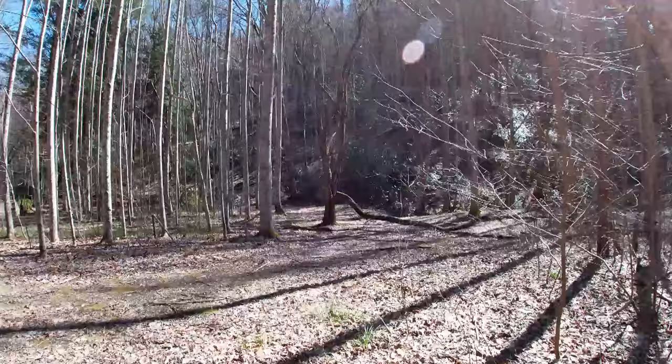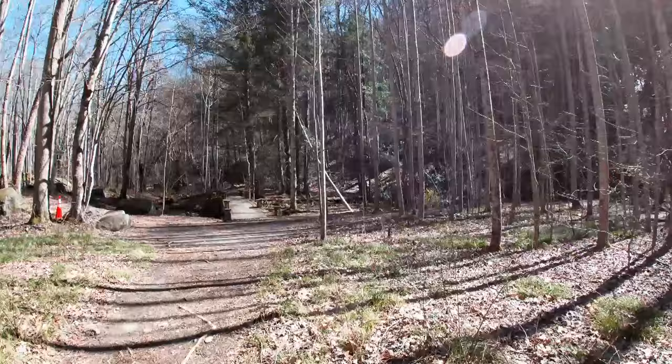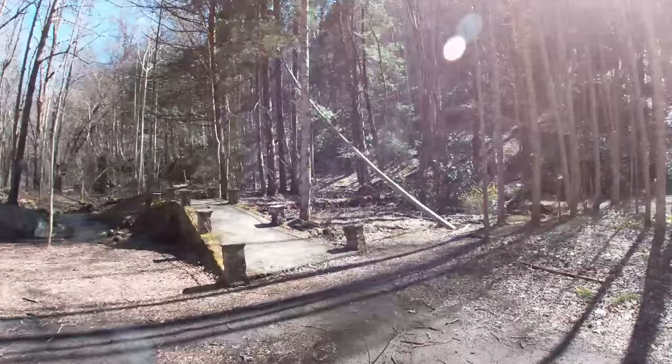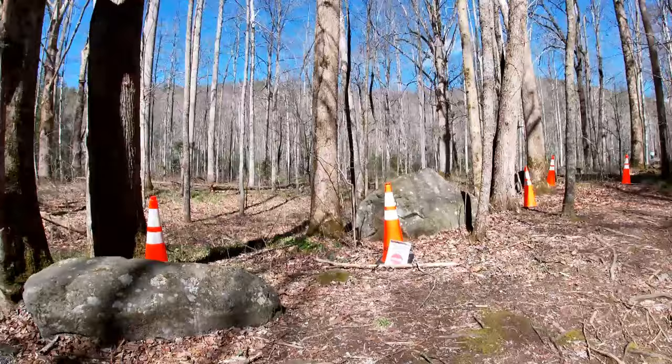I think this is the coolest bridge. It's like my mom's size bridge. But seriously, that bridge is cool. Do not go behind these cones. But why? That sucks.